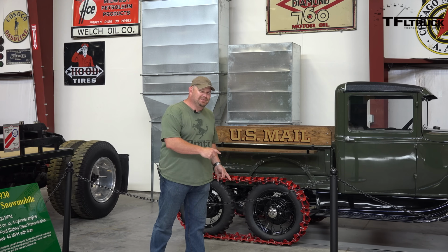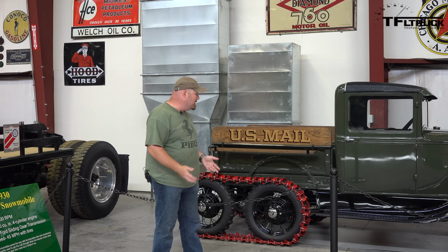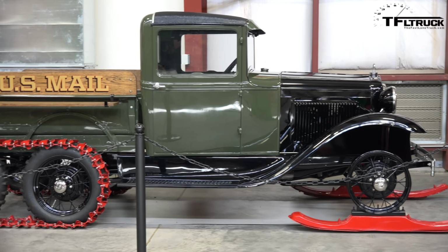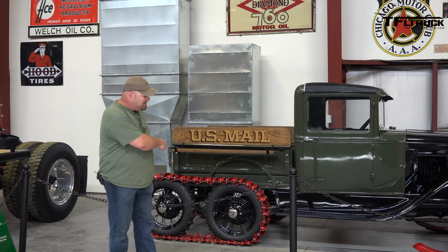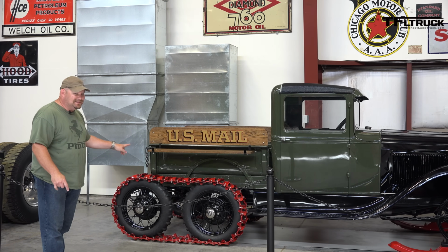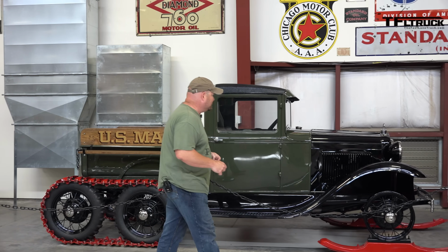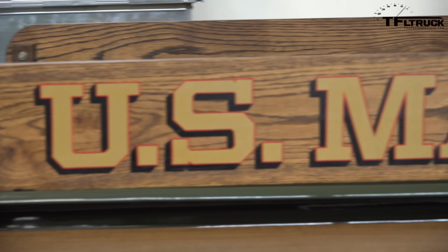So this is something that really caught our attention when we came in here, because we're Coloradans and we're used to snow, and that is, this is based on a Model A platform, which also works for the A truck for Ford. And if you look real carefully, you can see treads and a ski. That's right, this is built for snow and built for delivering the mail. And it was one of the earliest versions of this type of vehicle.